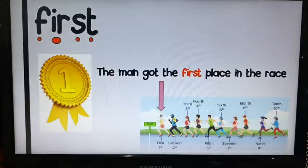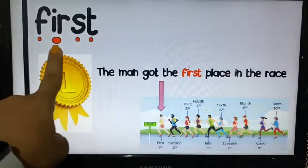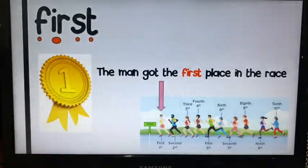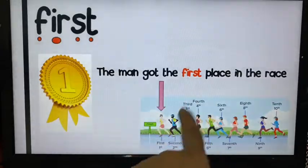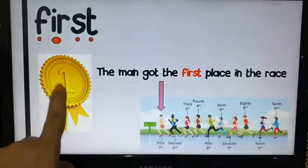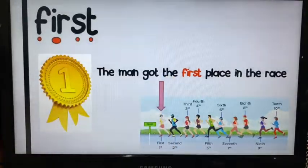The first one is first. This is the ordinal number, and we use first to say that a person is in the first place. For example, the man got the first place in the race. So as you can see, this man here is in the first place, so he's gonna get a very beautiful golden medal, because he won on the first place.